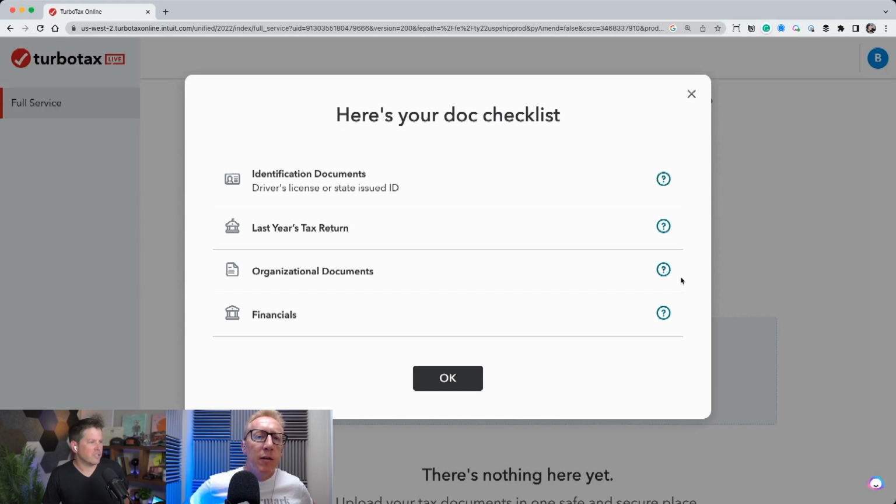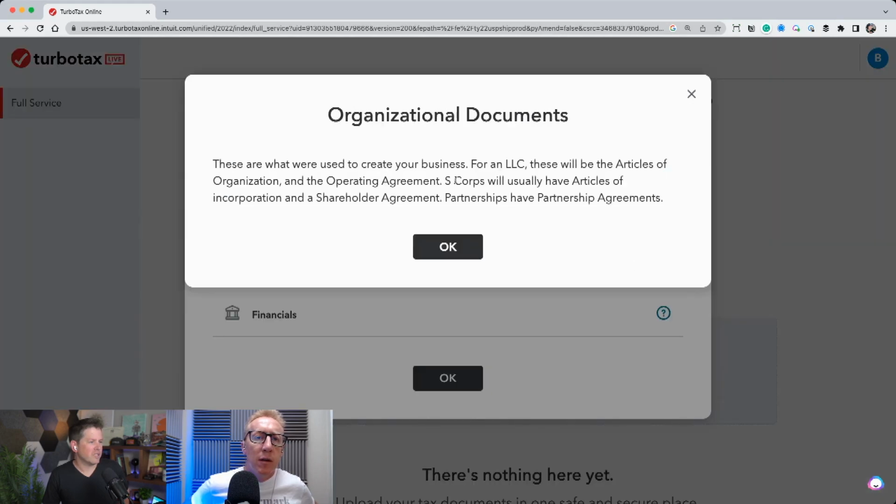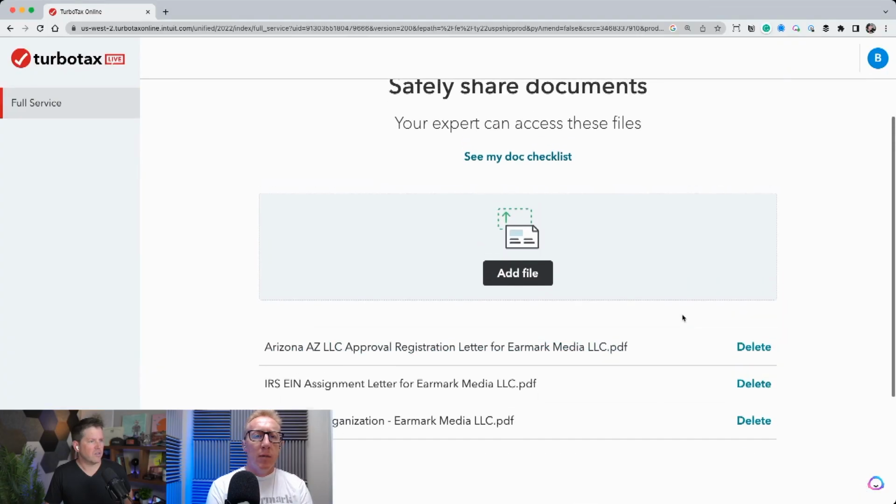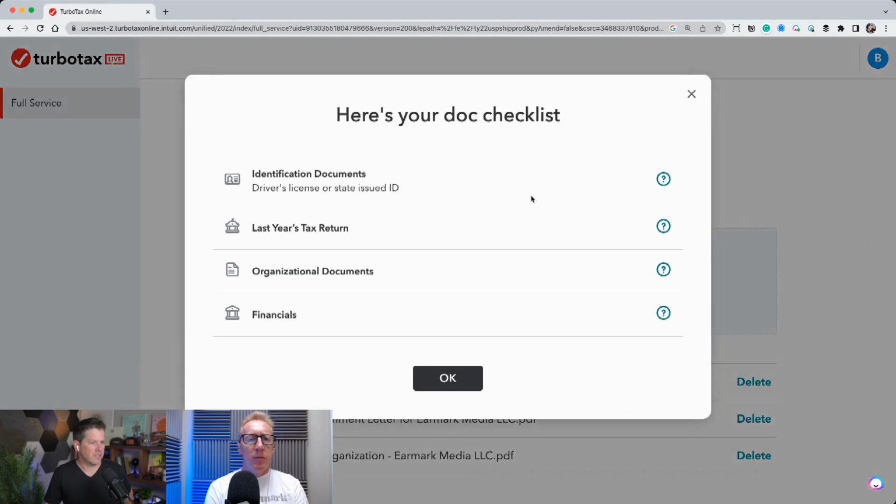And then organizational documents, this would be our articles of organization, our operating agreement. We have that, and the financials. Okay, let's try uploading some stuff. I guess I have to upload one at a time. So I'll do the articles of organization first. Okay, so there's our corporate documents, organizational documents. All right, let's do the financials. Add file.